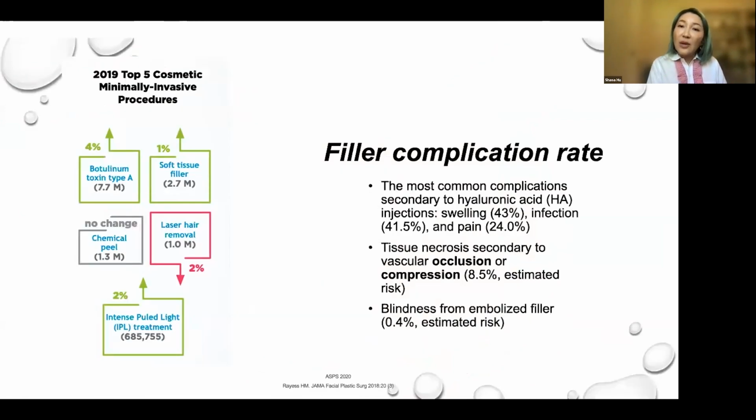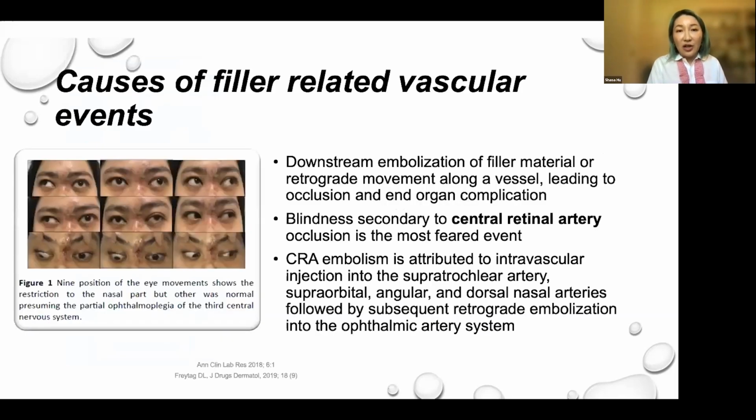I want to spend just a couple of minutes to touch upon a filler complication. So this is really a subject that deserves a whole seminar, but because of time restriction, we're just going to go over some of the most feared outcome as aesthetic injector, which is occlusion or vascular complication from filler. It has been estimated that tissue necrosis occurs maybe at 8.5% of all filler injection.